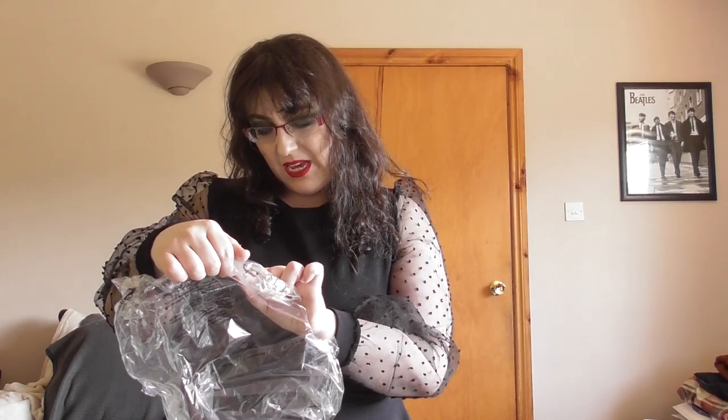Okay, so this top is called the Plus Dobby Mesh Belted Peplum Top. And, oh, I got it in a size 20. Sorry, not a size 18. Who'd have thought? It fits really nicely, because sometimes I have trouble around the arms, like around the shoulders, but it is nice. It was out of its package, weirdly.